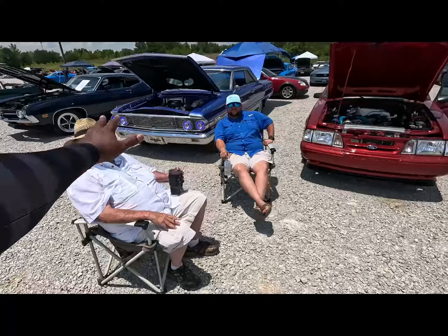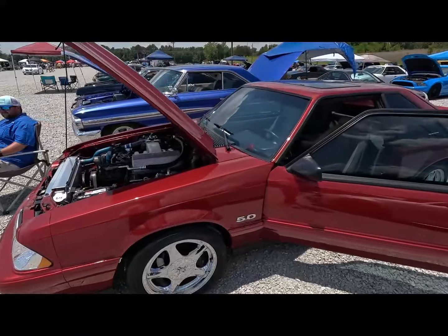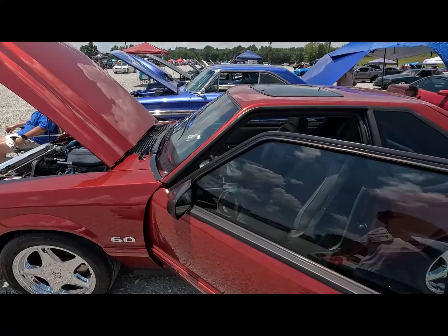Hey, y'all, fellas doing all right? Doing well. Good. You know there's doors open, right? Yeah, it's an oven in there. Okay. Just checking. Okay, good deal.